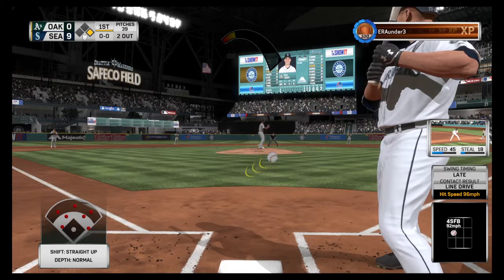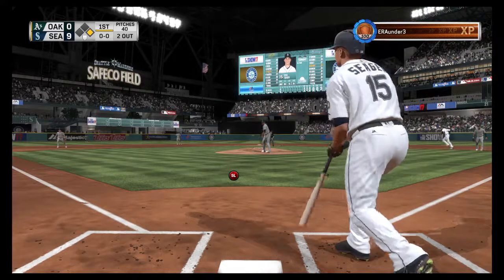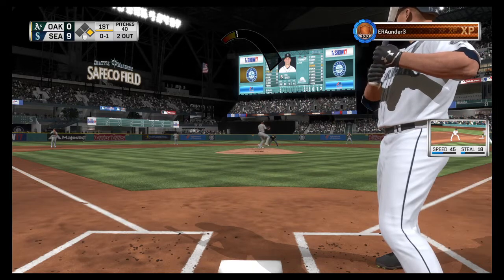Third base. Digging in to try it again, Kyle Seager, trying to keep things going now with a runner at first following the RBI single. Sends that one out of play for strike one. A long inning as they've hung a 9 spot on him to this point.